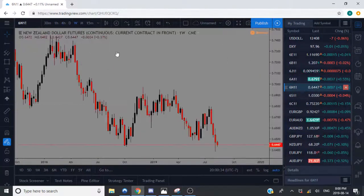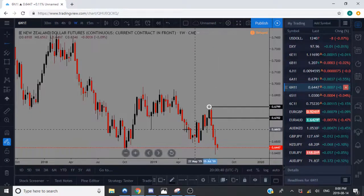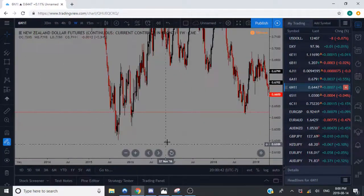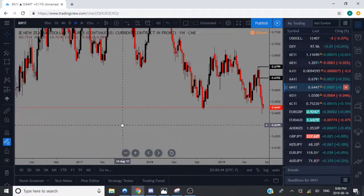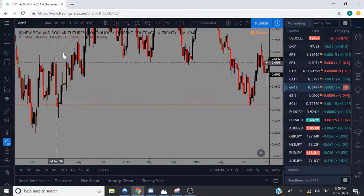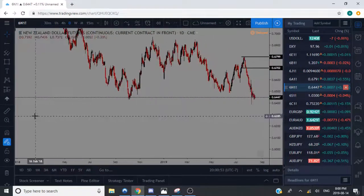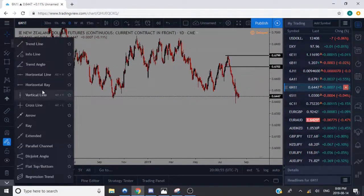New Zealand US dollar. This is the weekly time frame. So weekly time frame supply not till up there. And weekly demand is here, but it's been tested. We really don't have fresh. Let's see if we can go down a time frame. Let me do this.